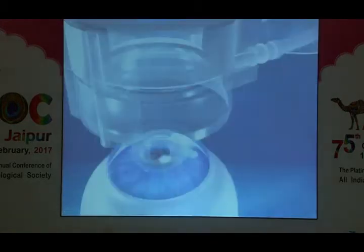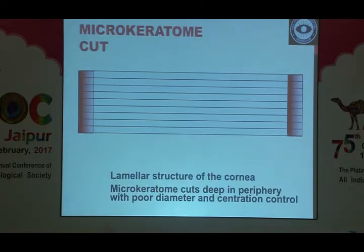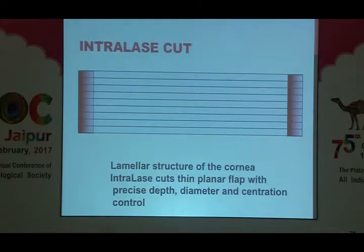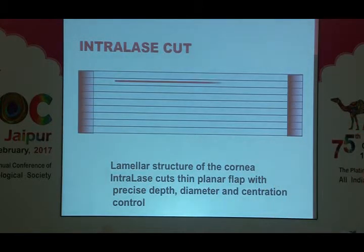We are putting it on. I'm just skipping the animation because I've been given less time for this. This is just to illustrate that the peripheral nerve fibers are not cut with femtoLASIK, and we get a much stronger cornea compared to a microkeratome. It's more precise. We have control on thickness, diameter, centration, and minimal disruption of the biomechanical properties of the cornea.